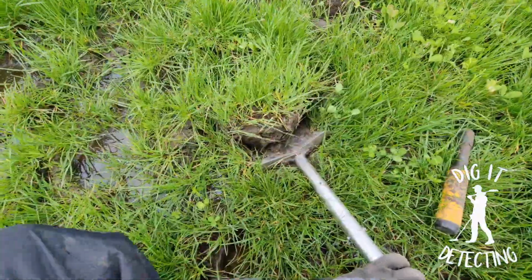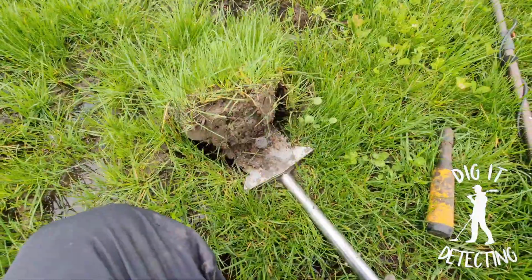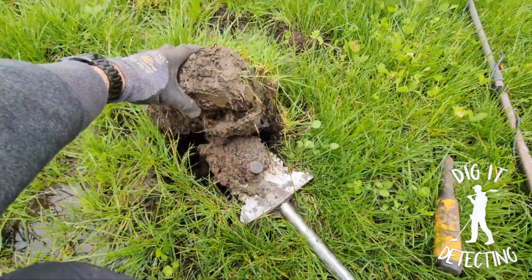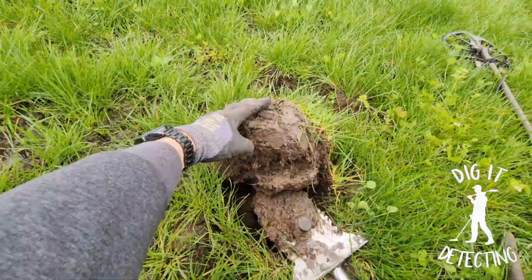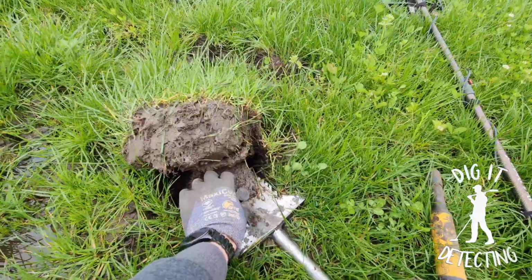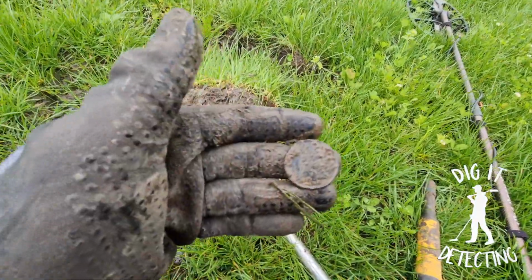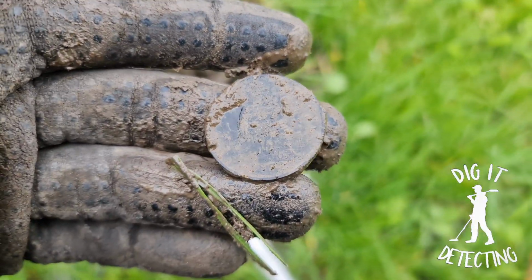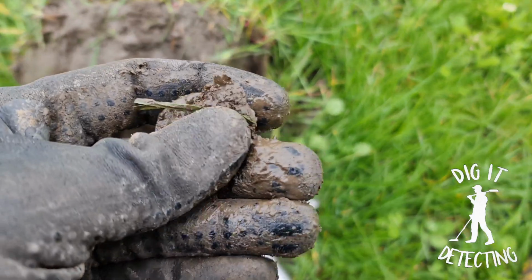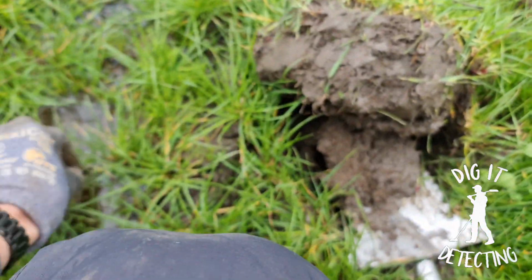Hey, we got another one. Check this out. Ready? That's what I just seen. As soon as I pop that shovel, there's his coin impression. There you go, he just dropped straight onto the spade. Oh, nice old Britannia. Full penny. Oh, very good condition too. I'll tell you what, I'm out of breath because I'm digging like a madman, trying to dig these targets out.